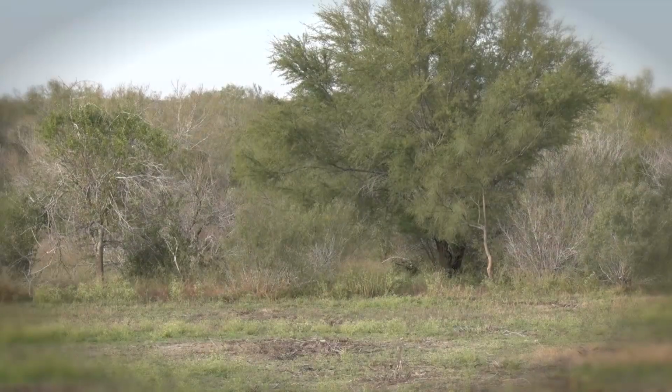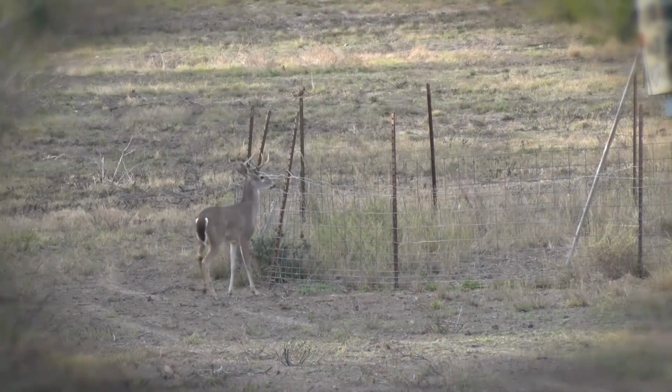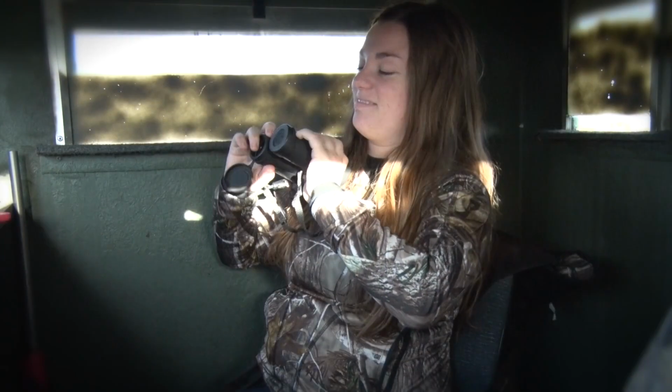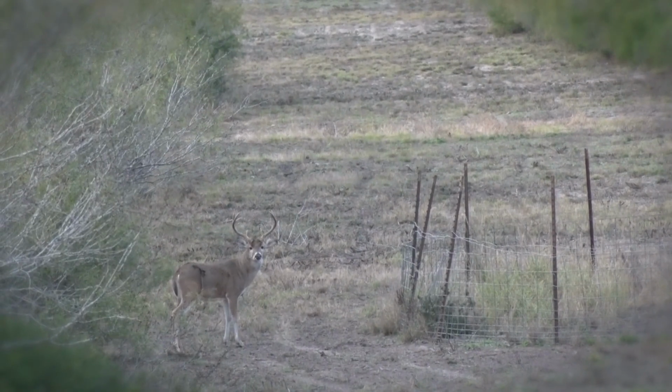The big issue in South Texas brush country is visibility. Once in a while, you'll see a great buck while cruising around, but stands offer a much better opportunity not just to see deer, but to judge them properly. First, a couple of youngsters come out of the brush. Look at the body shape. This is an older buck.